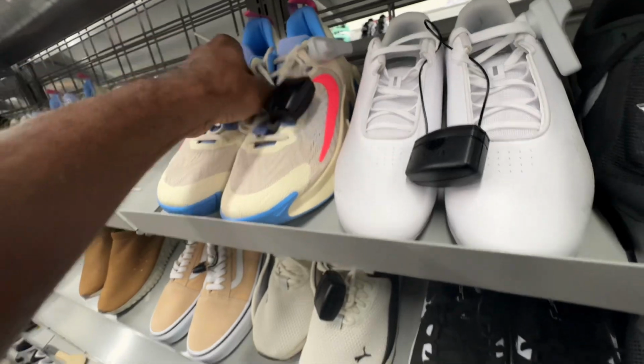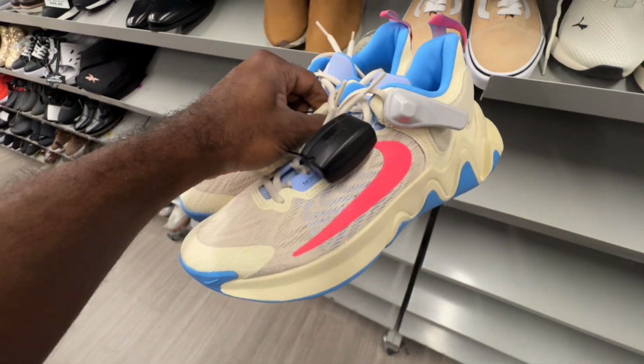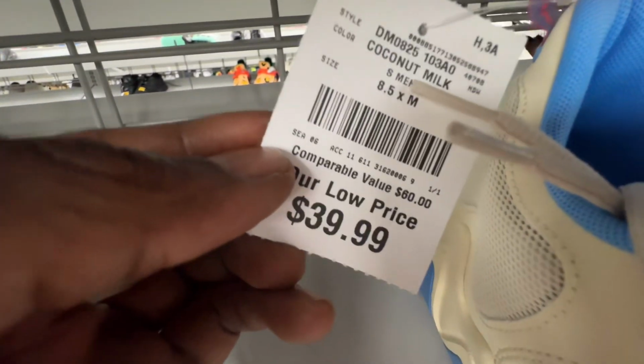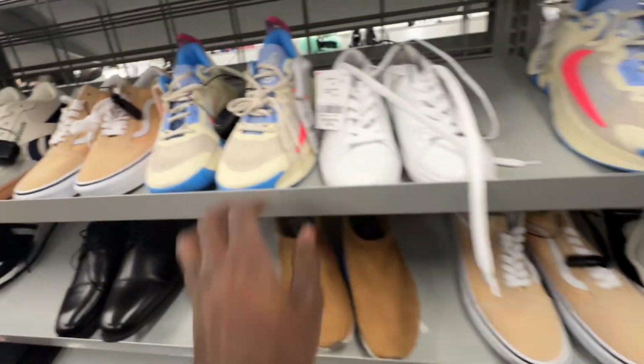Now they do have a few pairs of these Gianna shoes in here. Y'all see 8.5, with the blue and the pink on there, I guess you could say. 40 bucks, coconut milk, but y'all see 40 bucks for these. And then they actually got another pair of them right here. So they got 2 pairs of those in here.